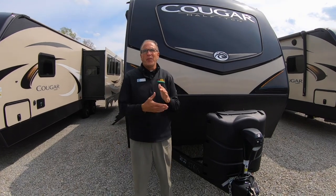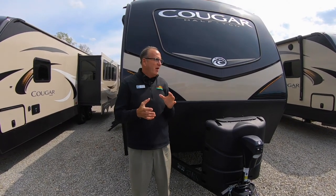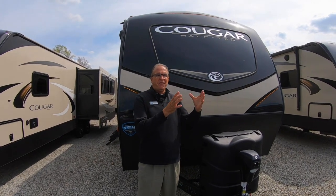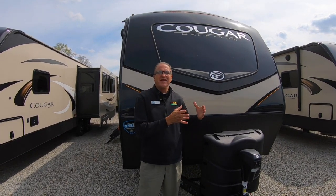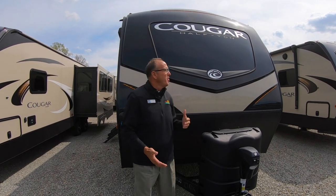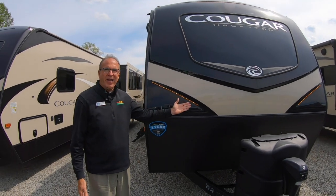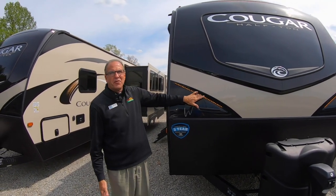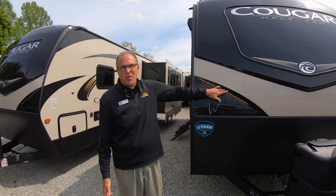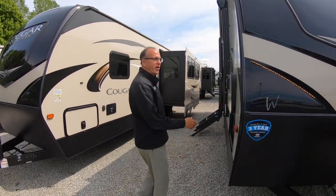Hey, I love this floor plan we're standing in front of. This is a Cougar 27 RES, and what they've done is they've actually brought a fifth wheel floor plan down into a trailer. So it has a lot of fifth wheel features on it. But as you can see, they do the decorative front cap. You have the LED lighting, and you can run down the road with this lighting on, as it is amber. If it was blue, you could not. Just a little helpful hint there.